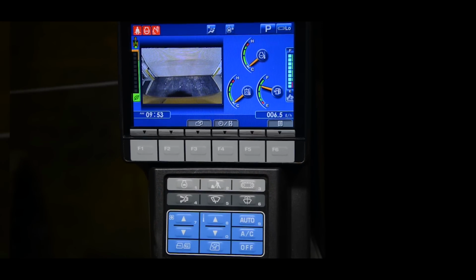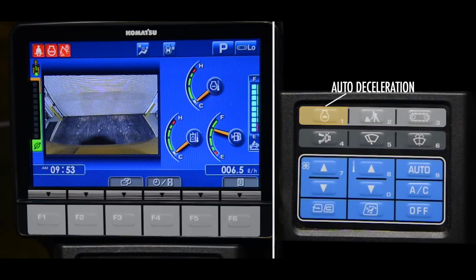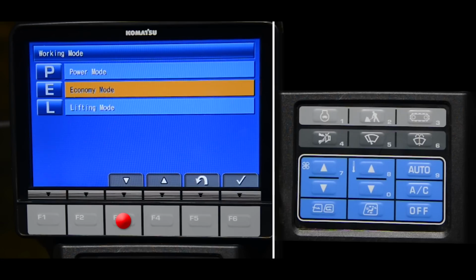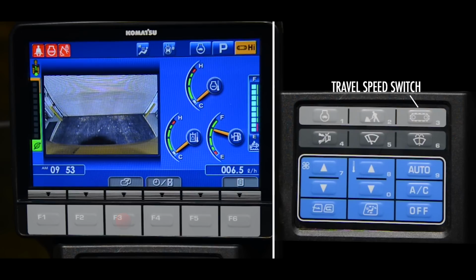The monitor keypad switches perform more functions. Auto deceleration can be turned on, so that engine RPM reduces automatically when the control levers are not being used. The work mode switch selects power mode for duty cycle work, economy mode for fuel savings, or lifting mode for fine control. The travel speed switch selects low speed or high speed travel.